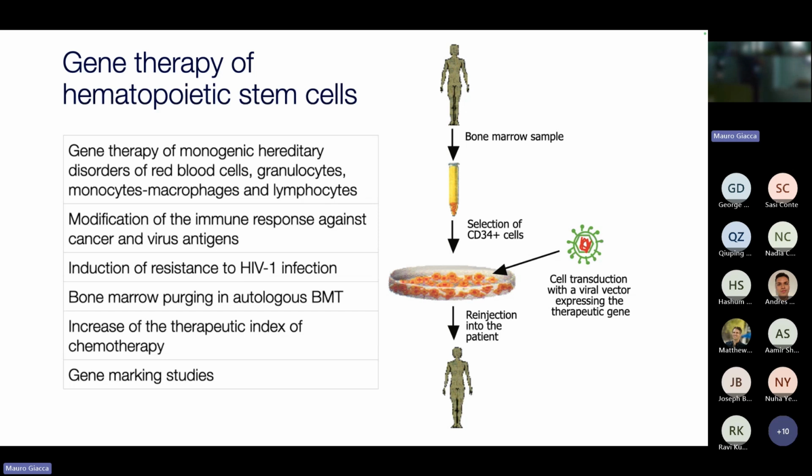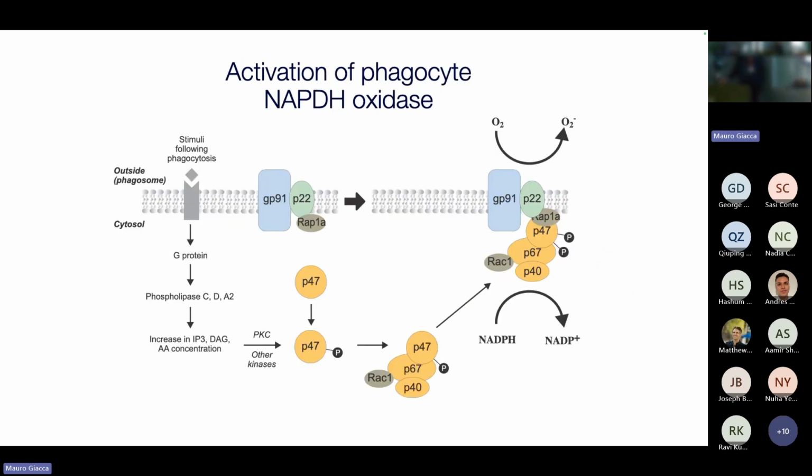So people focused on bone marrow samples because bone marrow transplantation was a procedure that was already very well established for the treatment of several leukemias. And here the idea was to take the bone marrow, select the compartment of cells that contain the hematopoietic stem cell, so the marker is CD34, keep them in culture for 1 to 2 days, transduce with a retroviral vector with the gene you want to replace, and then re-inject into the patients. And you can think of a number of applications for this kind of procedure. Most of these applications are related to the correction of genetic defects. Let me skip this for a second.